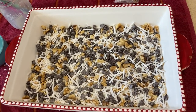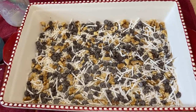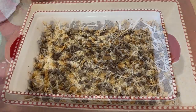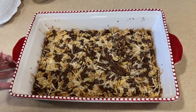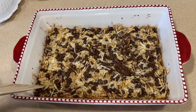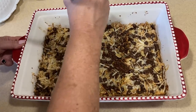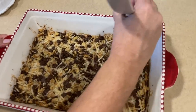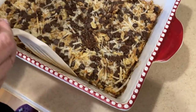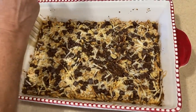Now I'm going to put this in a 350 degree oven, and I'm going to let this cook for 25 minutes. I'm going to check it after 20 just to make sure nothing's burning. So this baked 25 minutes at 350 degrees. And when it came out, while it was still warm, I took my spatula and I went around the edges just like this, all the way around, so they weren't stuck to the edge. And you have to do that while it's still warm.